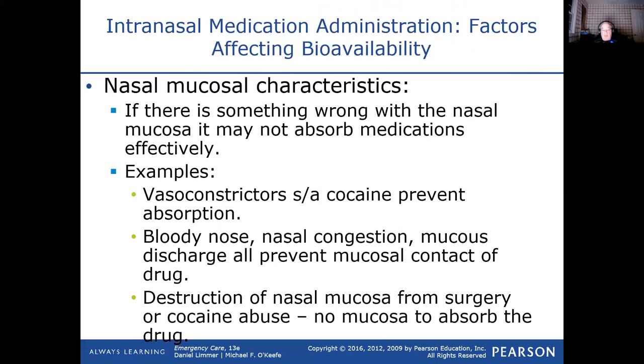If there's too much blood up there, mucus up there, trauma up there, or if they took medications that constrict the blood vessels in the nose, like cocaine, Afrin, and stuff like that. So maybe they just didn't abuse an opioid. They also abuse cocaine, right? Completely different class of medications, okay?